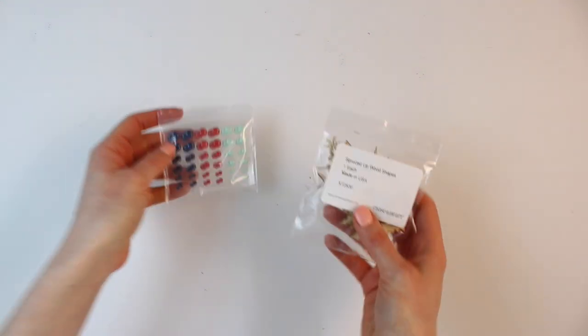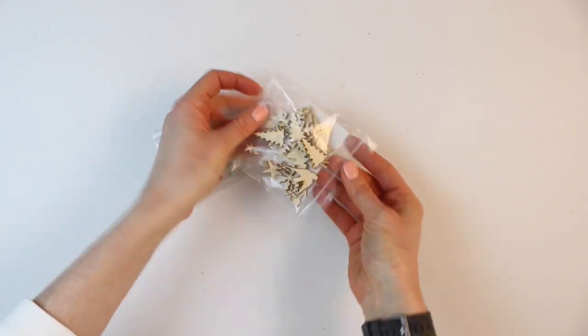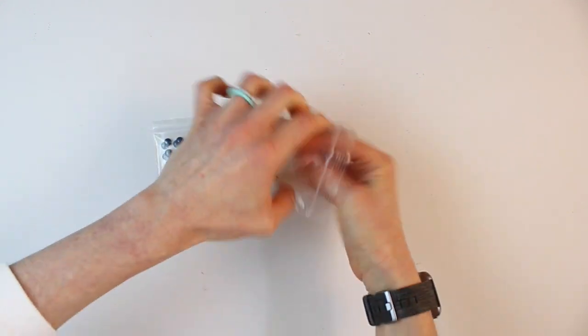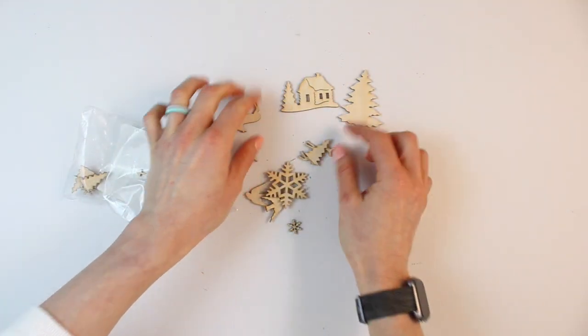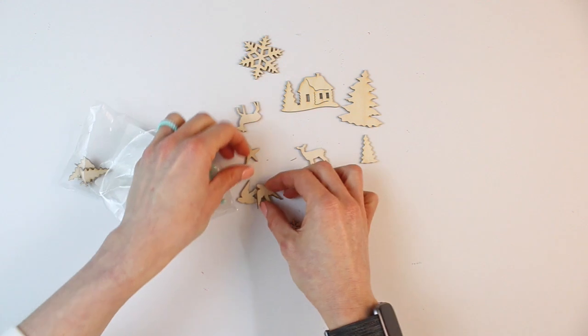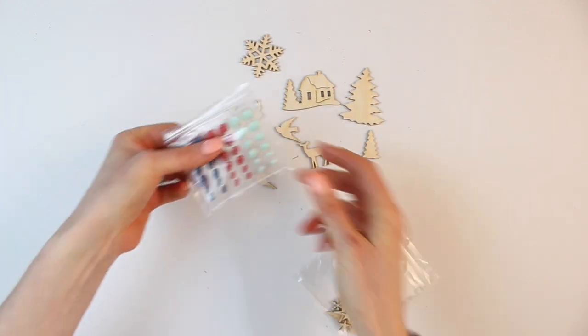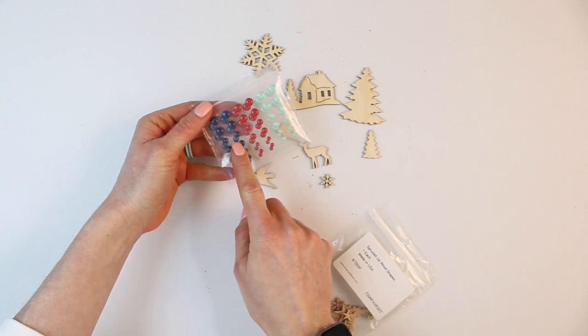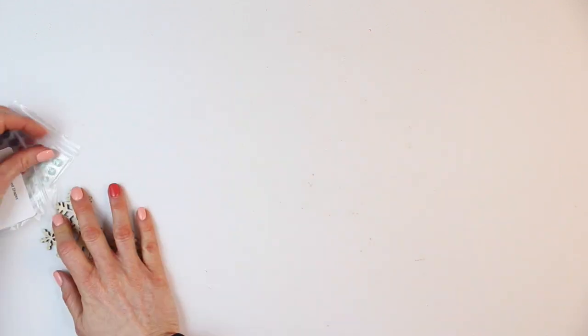Oh, I think I missed these spruced up wood shapes. Oh, so cute. There's a little log cabin, there's trees, there's deer, there's birds, arrows, all sorts of fun things. And then there's some enamel dots that match the Spruced Up collection as well.